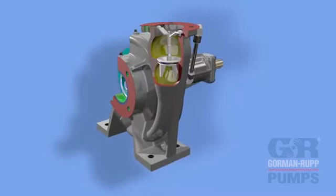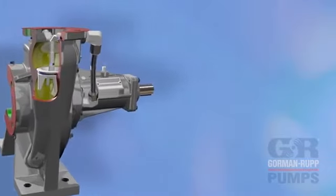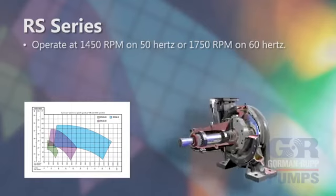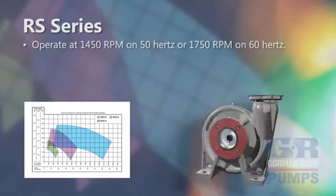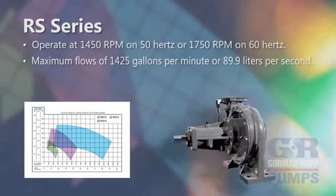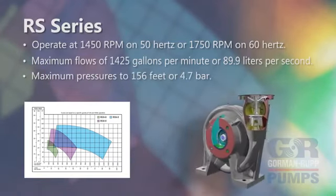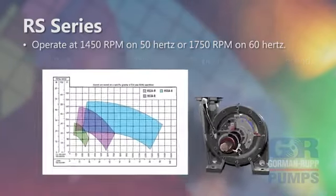RS series pump models incorporate a single cutwater volute casing. These models operate at 1450 RPM on 50 Hz or 1750 RPM on 60 Hz, and achieve maximum flows of 1,425 gallons per minute or 89.9 liters per second and maximum pressures to 156 feet or 4.7 bar.